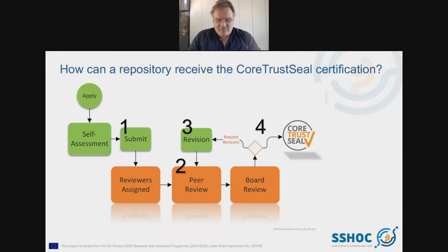And this process consists of four stages. First, the submission of an application. The second stage is the review of the self-assessment by reviewers, obviously. The third stage is the revision of the application based on the remarks made by the reviewers. And then the fourth step is the approval of the certification by the CoreTrustSeal board.